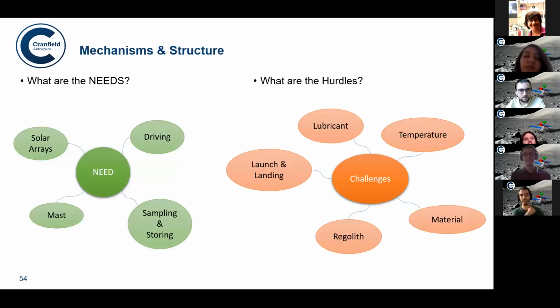Okay, so now we have a configuration for our rover. So I will introduce the mechanisms and the structure of it. My two main questions are: what are the needs for the rover and for the mechanisms, and what are the hurdles we have to face?